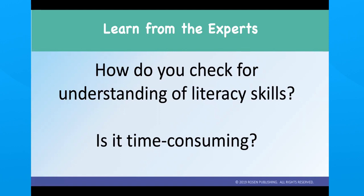Not all of our districts have that. Some folks do and some folks don't, but I think that's great in that you do it weekly and you're always on top of where kids are, which is great.